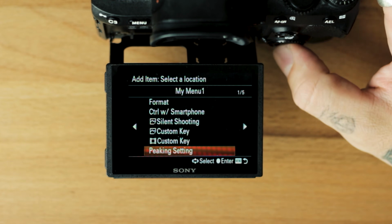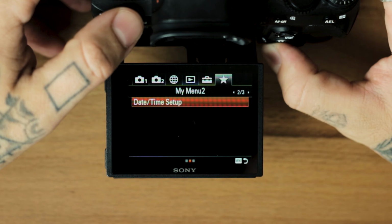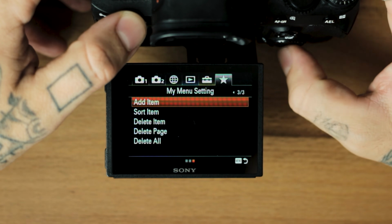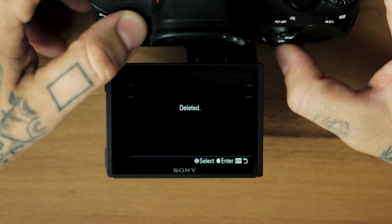I had to make a new page because I got too many things on this page, so I just went to page 2, add to this location, click add, and it's added. And then literally just click to the page and it's there for you to change, nice and easy. And then if you want to delete things, all you do is just click on either delete item, delete page, and then choose what you want to delete, click delete, and it's gone.